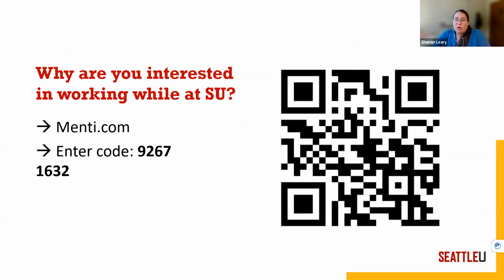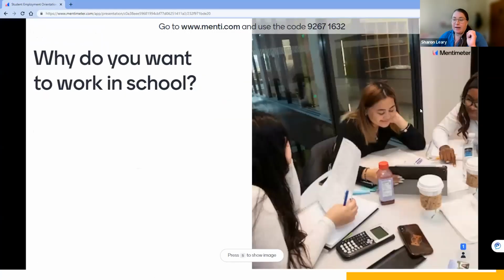So let's get into why you are interested in working while you're at SU. So why are you interested in working while you're a student? And we want to engage with you here, do a little fun activity. So if you can use this QR code, or you can enter into your browser, menti.com, and then enter that code, and then enter in 1 to 3 answers for why you want to work while you're at SU. Why are you here? Why are you interested in this presentation? And we'll show a fun word cloud that helps us understand everyone who's here and what everyone's interests are. So there we go. Everyone can see that.